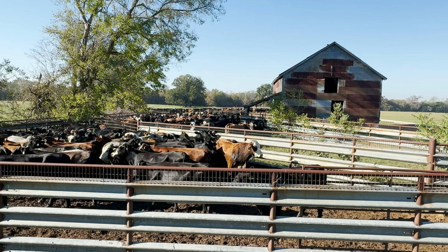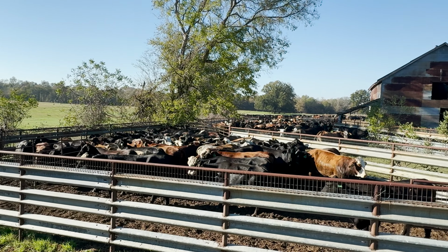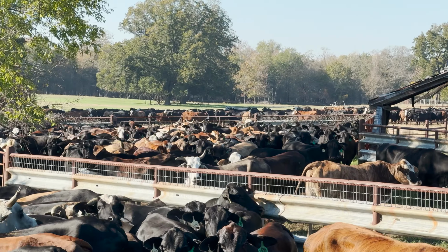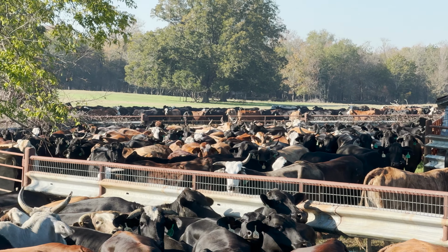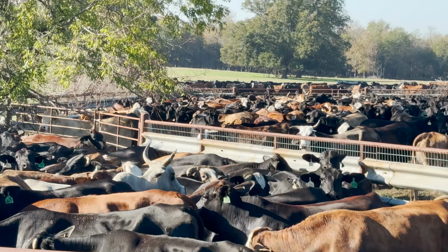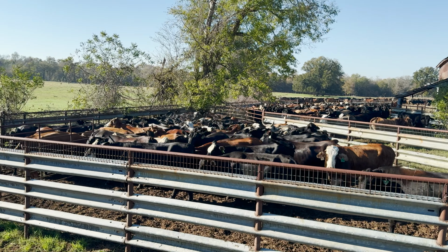Well, welcome back to Brewer Land and Cattle Company, Part 2, which is where we're going to work the cattle and palpate them for pregnancy. You can see the herd there in several different pens as they get ready to work them. Stay tuned as we watch what happens.